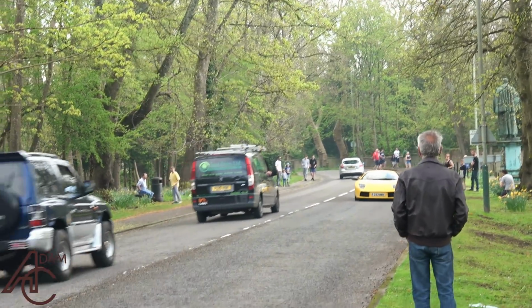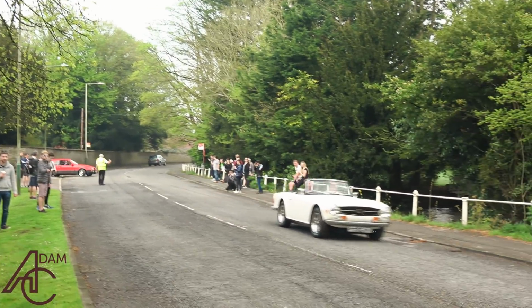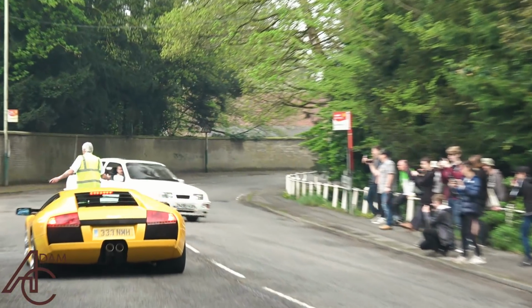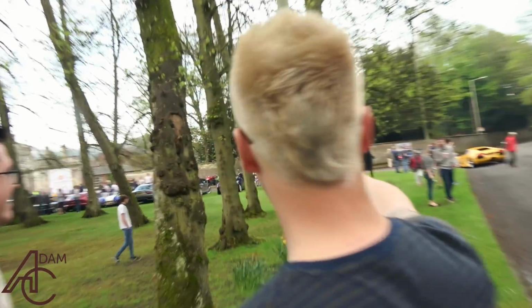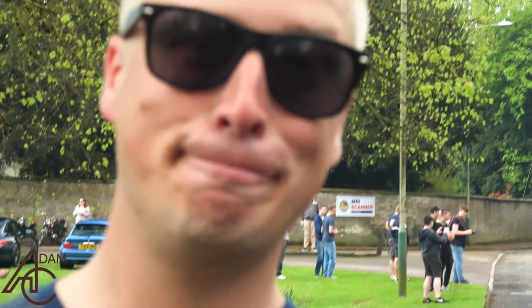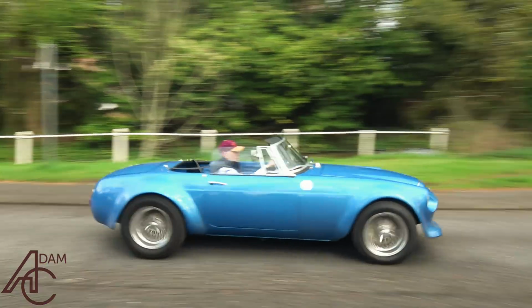Murcielago, oh my god, a Murcielago. Oh, TR6, I don't know, what's the film? And Mr. Adam. Yes. There you go. Yeah, I know. Please focus. Viper, I love Vipers. Oh my god, look at that MGB. It's very, very custom. What's an MGC? It's weird.